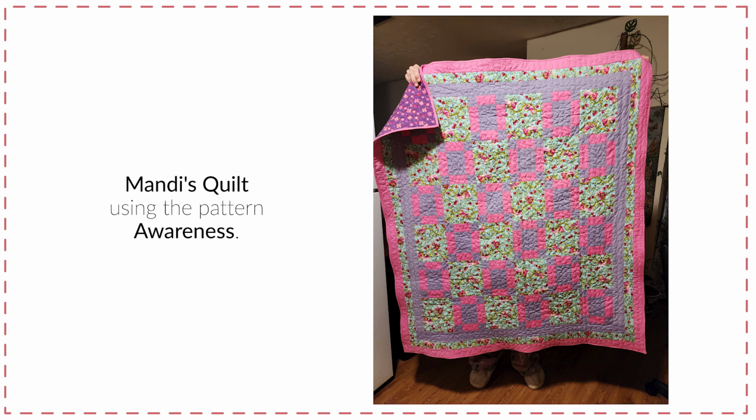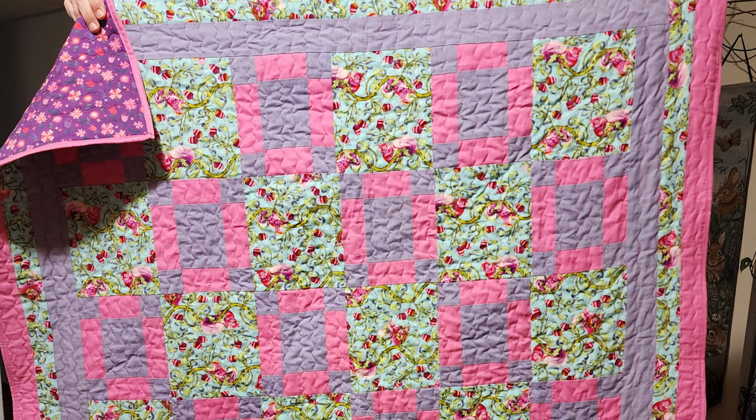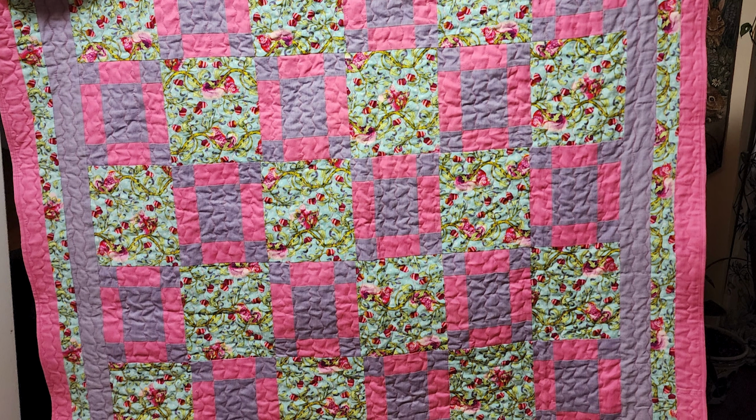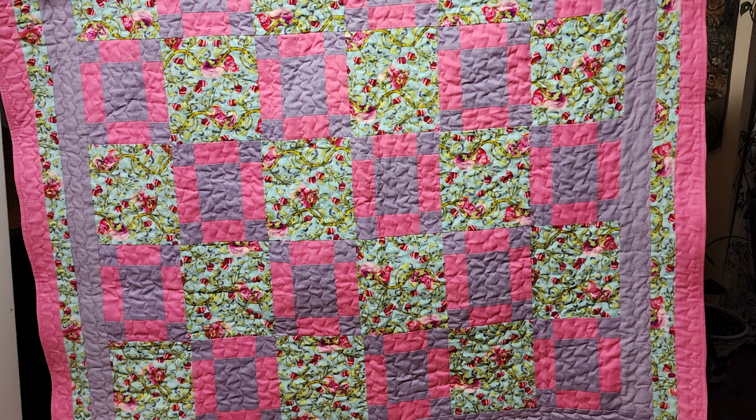I love how she's got pink and purple in her secondary block, and her focus is like a teal, but it's got these florals with touches of the pink and purple. So they're very complementary, but there's a lot of contrast to really show the piecing. Oh my gosh, 5 gold stars on your first quilt, okay, Mandy?